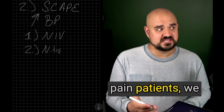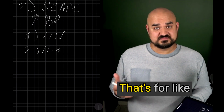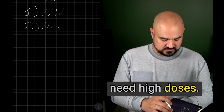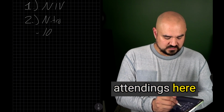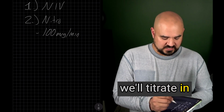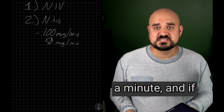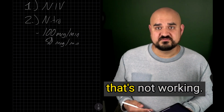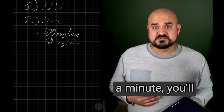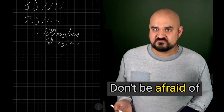Now, for chest pain patients, we frequently start at 5, 10, maybe 30 micrograms per minute. That's for a chest pain nitro drip. For SCAPE, you need high doses. Usually, most attendings here will start at 100 micrograms per minute, and we'll titrate in increments of 50 micrograms per minute. So we'll start them on 100 mics a minute, and if that's not working, we'll add 150. If that's not working, we'll go to 200. Usually, by about 400 micrograms a minute, you'll break the sympathetic surge. Occasionally, you'll have to go higher than that. Don't be afraid of the nitro, though.